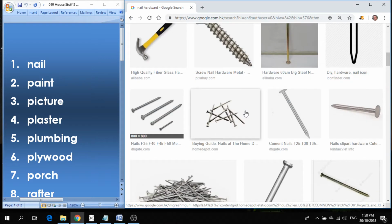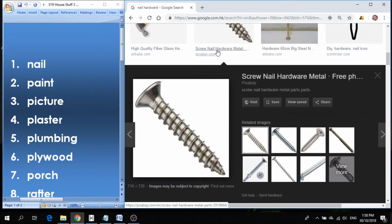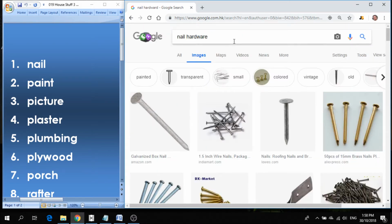Nail. Let me show you something else too. You see this one, this is not a nail, this is a screw. We'll talk about that later, screw. So that's the number one is nail.